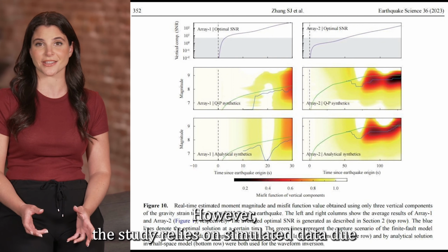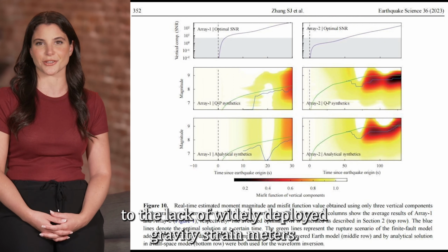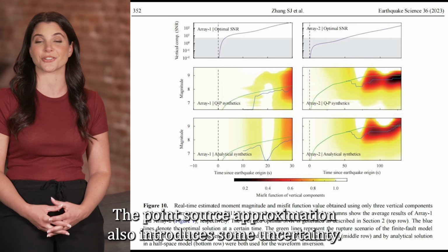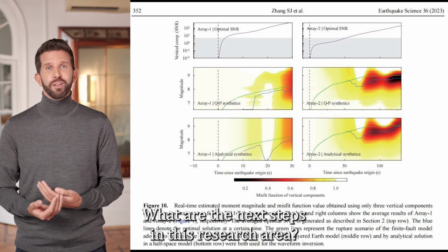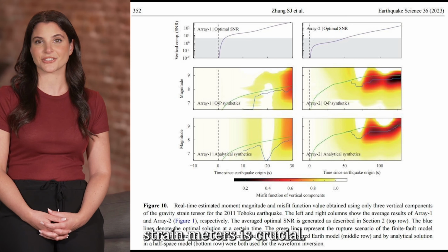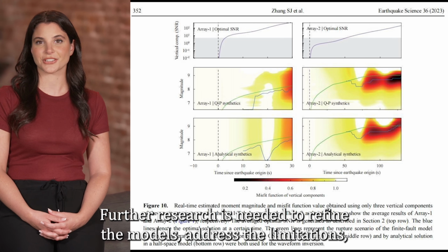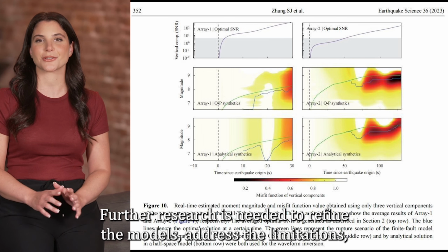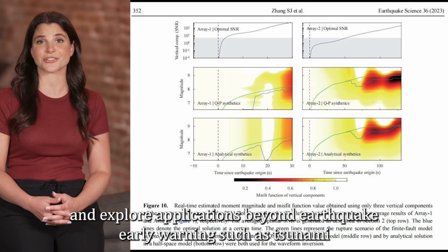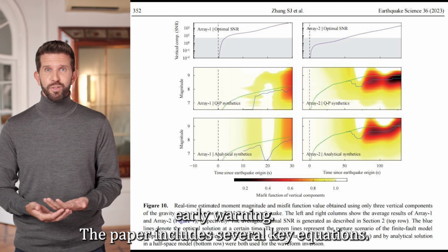However, the study relies on simulated data due to the lack of widely deployed gravity strainmeters. The point source approximation also introduces some uncertainty. What are the next steps in this research area? Validation using real data from operational gravity strainmeters is crucial. Further research is needed to refine the models, address the limitations, and explore applications beyond earthquake early warning, such as tsunami early warning.